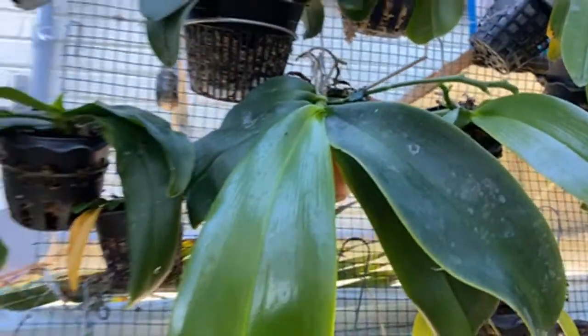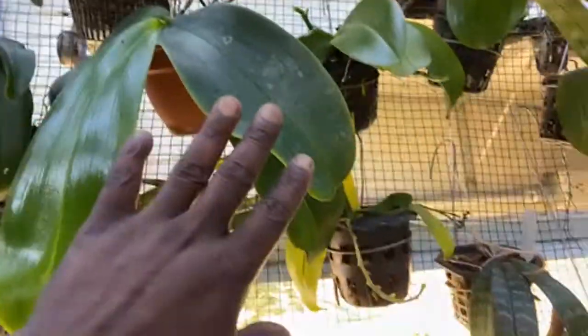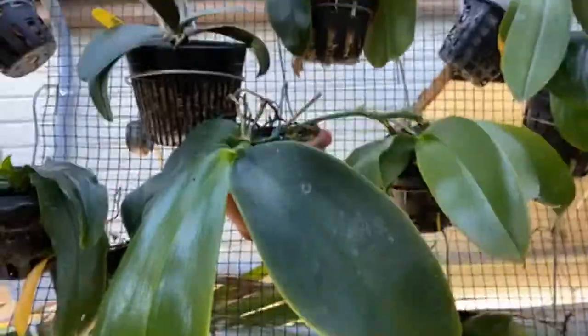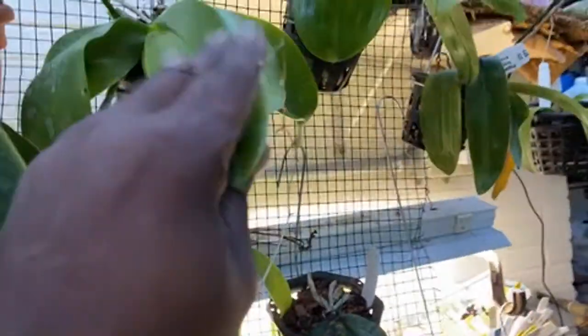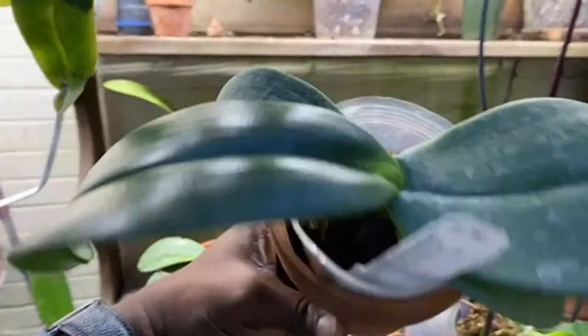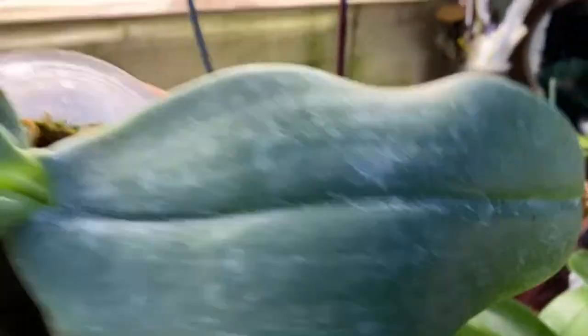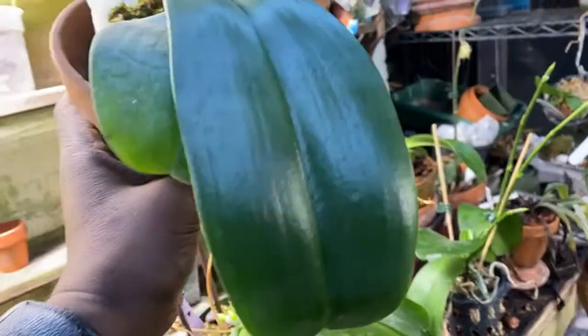But my Phalaenopsis have stayed here. They're looking really nice, especially all of my ones that have the Gigantea influence, like this is my Mok Choy. This is my, I'm not sure what that is. Oh yeah, that's not Gigantea. But this one is up here. This is my Gigantea. And that's the old leaf. And this is the leaf that is still pushing forward. You can see how shiny and glossy it is.